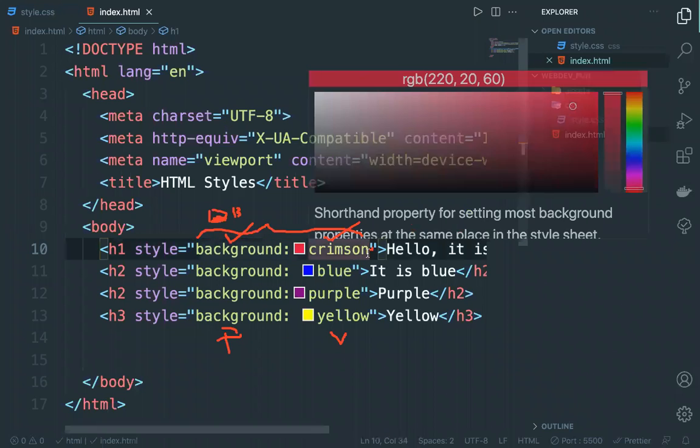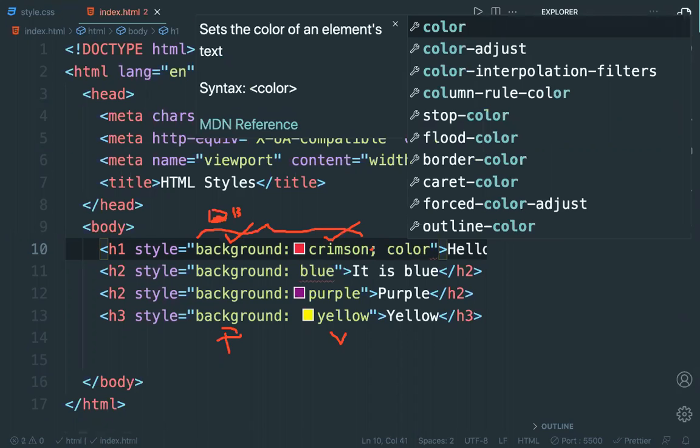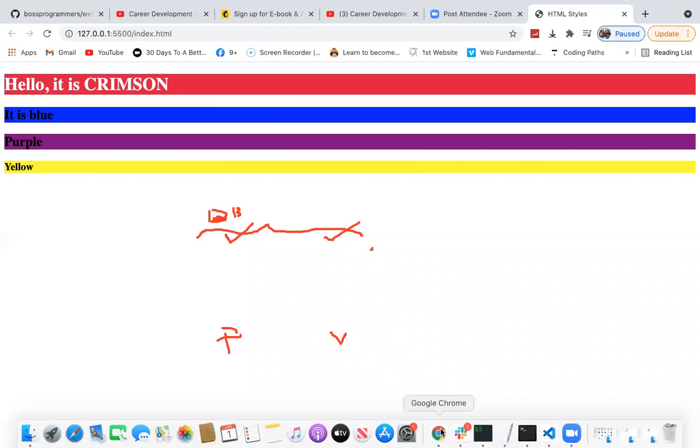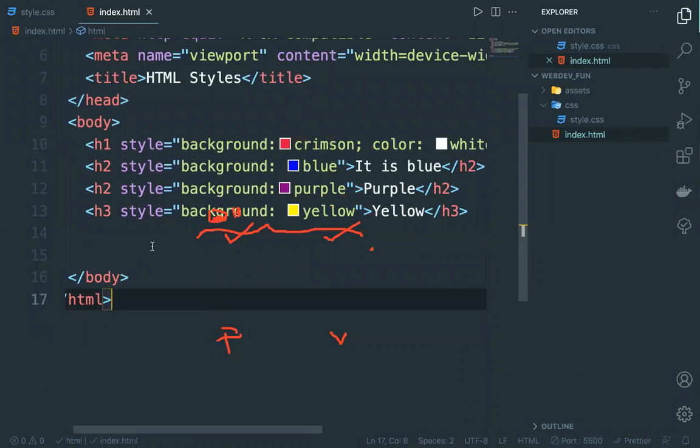Okay. Then what you can do if you want to use another property, just semicolon, and you can say color is white, say for example, and now you can check the color become white. All these are black, but this one is white because we want it to become white. Okay, so this is HTML style. Remember HTML styles. Thus we can style, and in CSS we call it inline CSS. All right. I hope you understand. And actually, we can keep practicing if you want.